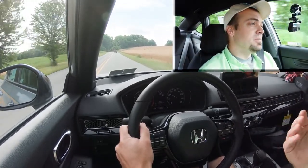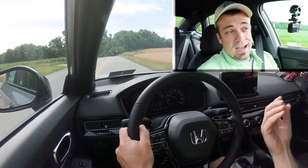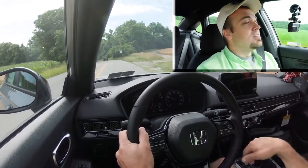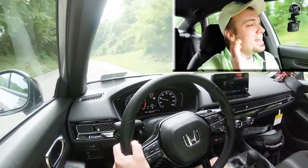And of course, Honda plans on putting out the Si and the Type R if you wanted even more power down the line. It's not currently out at the time of this video, but those are going to be the ones that you want to go with if you wanted crazy amounts of power. But anyways, that was plenty fine.